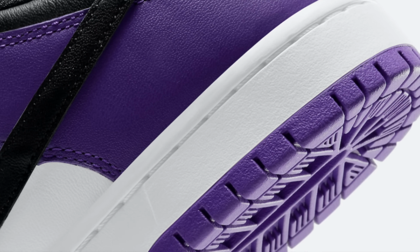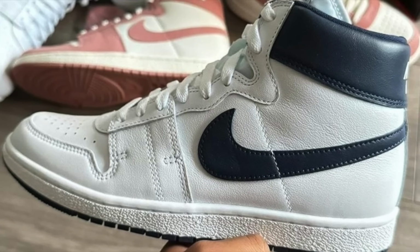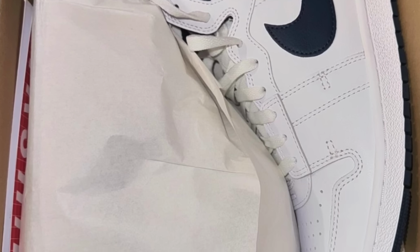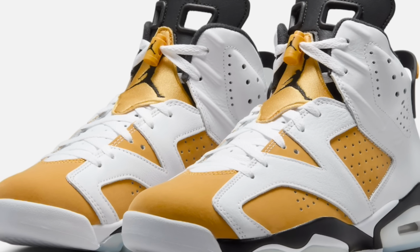On the other hand, also on the 27th, we got the Jordan Airship Midnight Navy dropping for $140. Like all recent airships, I would expect these to just be personals. In fact, you might be able to get them for below retail if you are patient. And also on the 27th for $200, we got the Jordan 6 Yellow Ochre dropping. Like most Jordan 6s, these are just going to be personals.